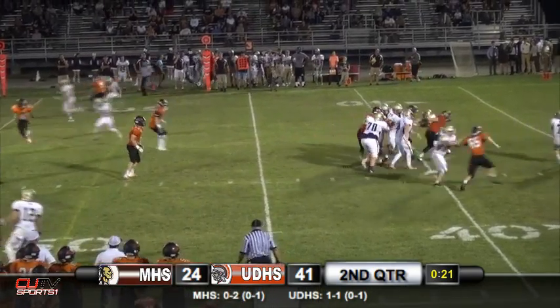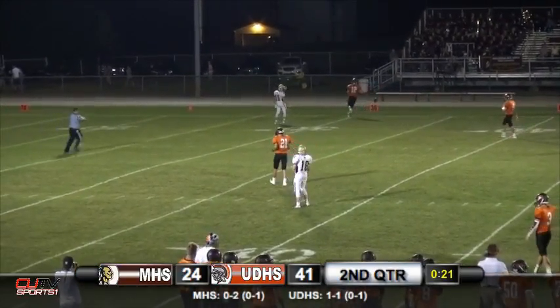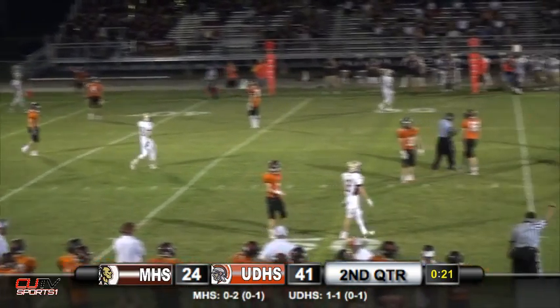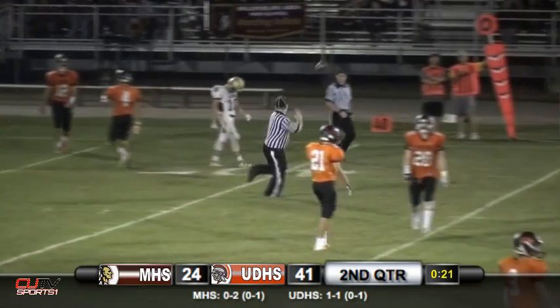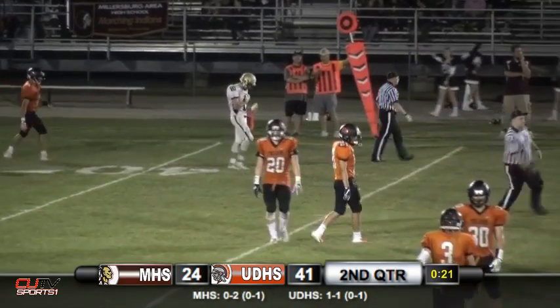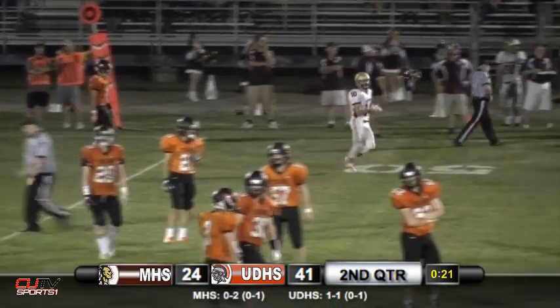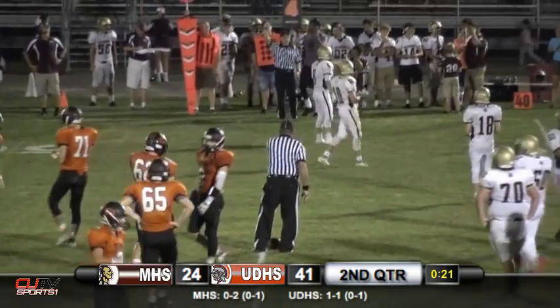Here's Harmon now. Pressure, and he's going to throw this one, and it's going to be a little short, incomplete, as it looks like he wasn't on the same page as his receiver. Yeah, we saw that quite a few times here tonight with Harmon overthrowing his receivers. A little bit, stay out of the weight room just a little bit. What do you say, Colin? We do have a great new weight room, does Millersburg.